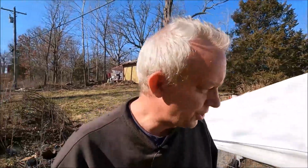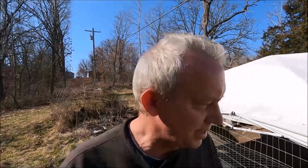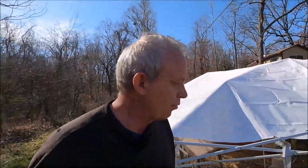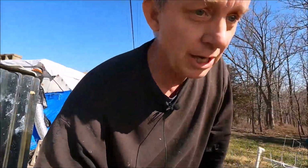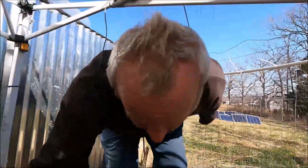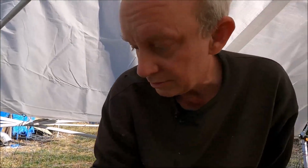Okay, so we're gonna go into the chicken run here and see if we can find any eggs. Got some exciting news. We've got a Buff Orpington, which is pretty broody right now. Two days ago, I caught her brooding. Well, I didn't know if we wanted to raise chicks this year or next year, so I went ahead and brought the eggs up. And I forgot to tell Carolyn that the chicken was broody.